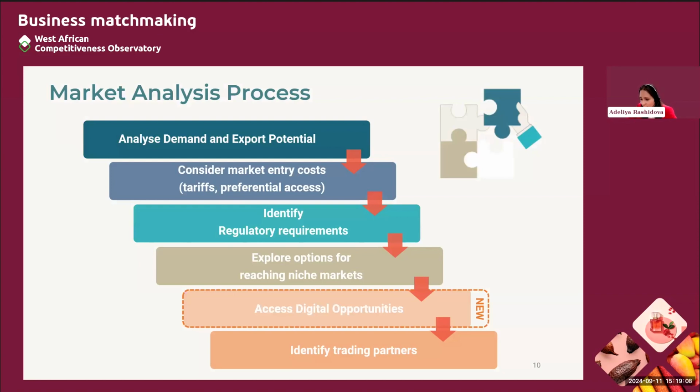So how do we use it? And what was our logic trying to put it all together? What are the essential elements that we have considered an exporter might want to go through step by step to analyze the market? First of all, of course, we want to look into the demand and export potential, right? To see if our product is demanded in our potential target market. We want to see, of course, the market entry costs, right? So all the tariffs. Do we have any preferential access? So do we have any preferential trade agreements that our exporting country, for example, has concluded with another country, our potential importer, which might have the export potential or other tariffs too high?